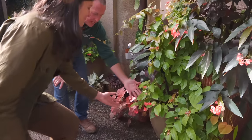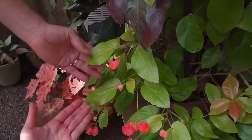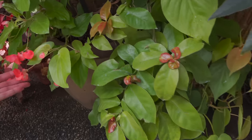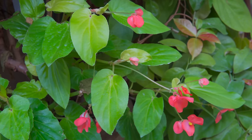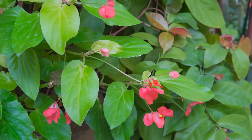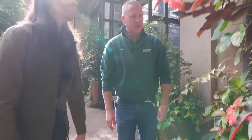So this is an example of a trending plant that has just gone nuts. A sport of dragon wing, which we certainly all know, came about when a gardener out in Ohio found a single leaf that was yellow in his dragon wing. From that single leaf, he propagated a cutting, and then he shared that with the right people, and now it's gone around the world. Wow, that's cool. So keep your eyes open for those little unusual things. Yes. You might be changing the world.